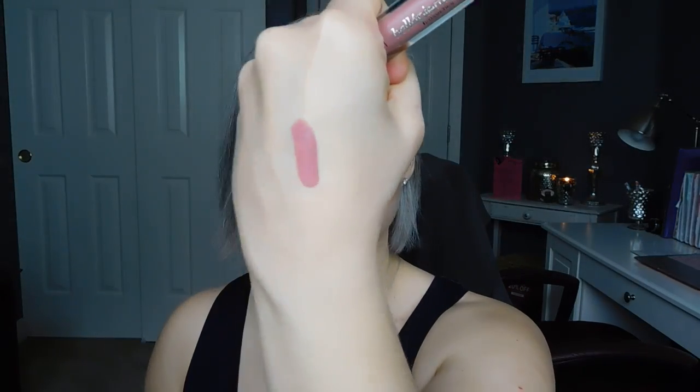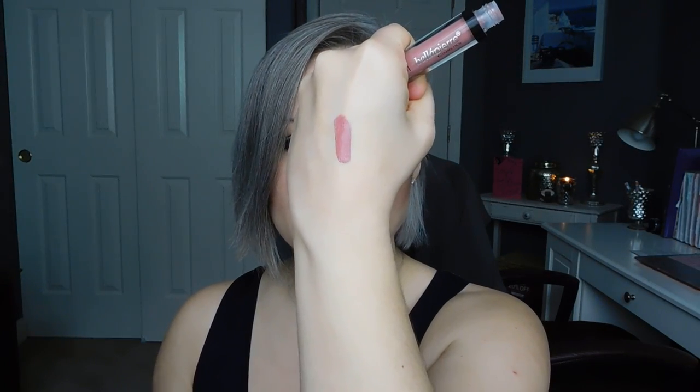The color though, you guys, is gorgeous. I'm gonna have to play around with this a little bit. Traditionally, I'm not a fan of liquid lipsticks, but because the color is so pretty, I am gonna play around with this, and I'll let you guys know what I think of it. I'm gonna go ahead and put it into my beauty basket right now to use for the next couple of weeks, and I'm gonna go ahead and wipe this off.